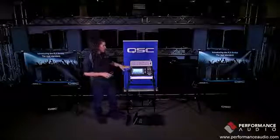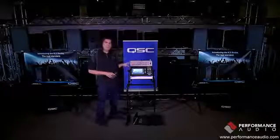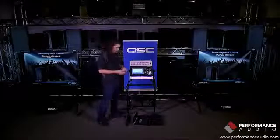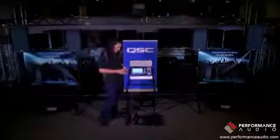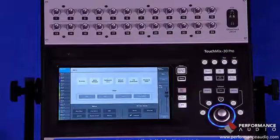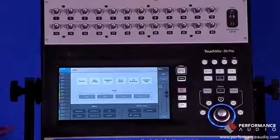So Touchmix 30 Pro, new digital mixing console that QSC has out. We're going to go into a little bit of a tighter shot here. Kind of the nice thing here is I have control of the camera work. So as we get into a tighter shot here, it's going to give you a little bit more of a close-up view of what the console's about.